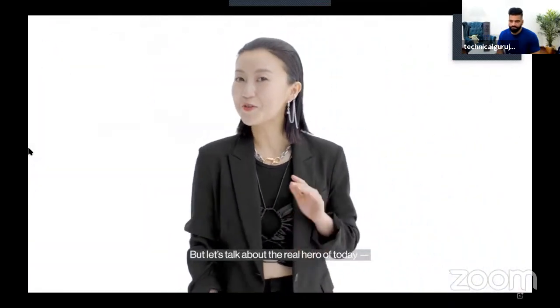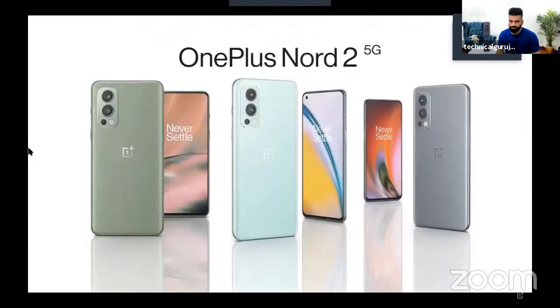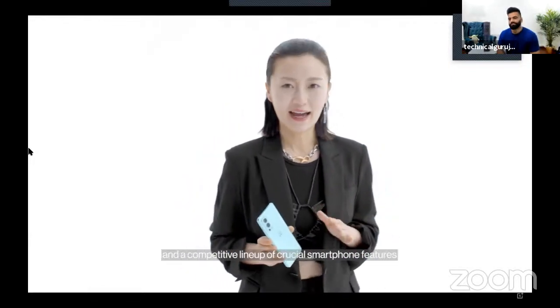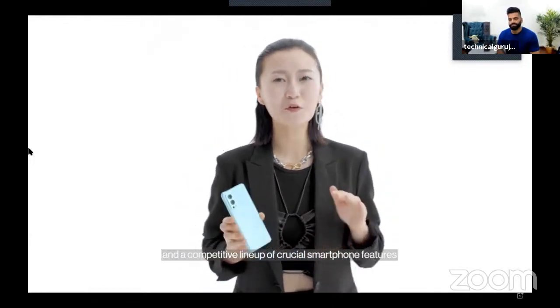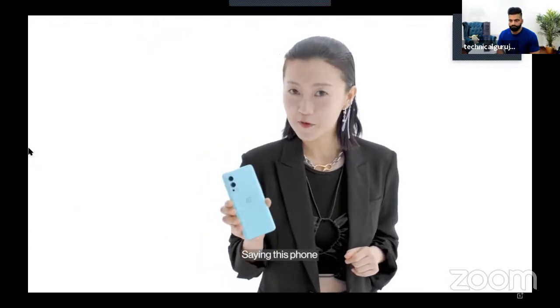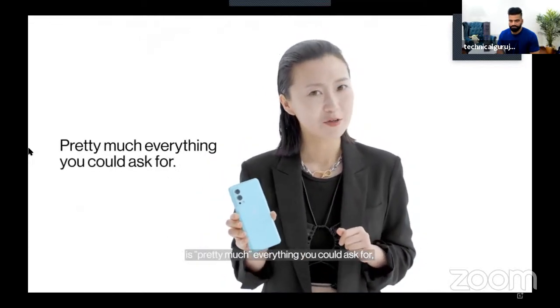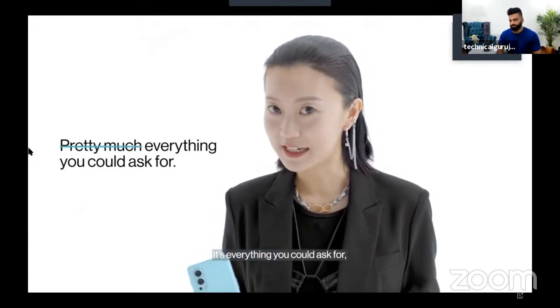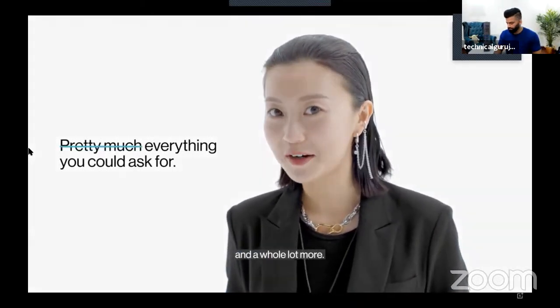But let's talk about the real hero of today, the OnePlus Nord 2 5G. It packs a smarter camera system, AI-powered performance, and a competitive lineup of crucial smartphone features that make it nearly indistinguishable from a flagship phone. Saying this phone is pretty much everything you could ask for doesn't quite do it justice. It's everything you could ask for, and a whole lot more.